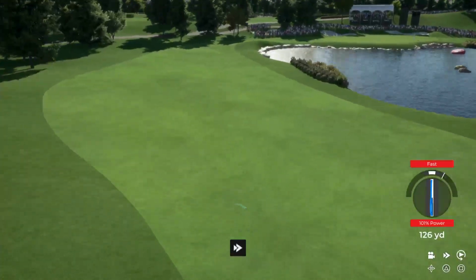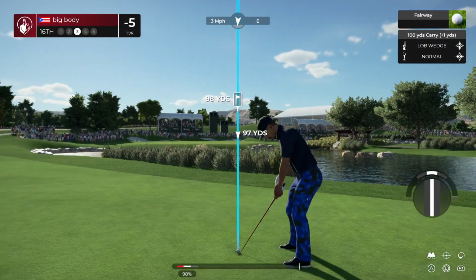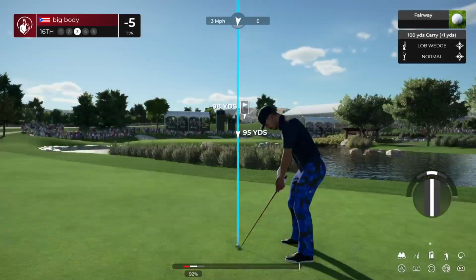Going with the 4-iron here. Yeah, that's the right option. You should never compound an error with another one. And taking aim from around 100 yards here. 5 shots off the lead.